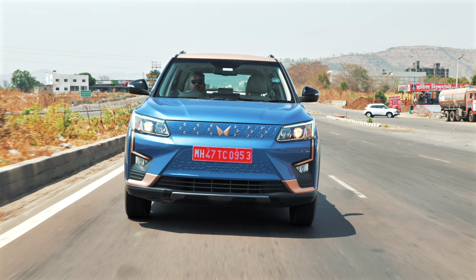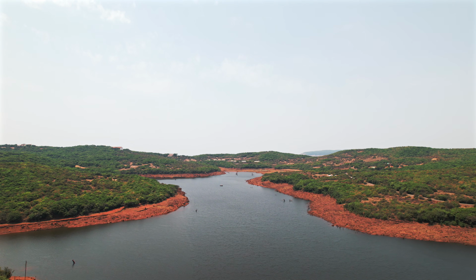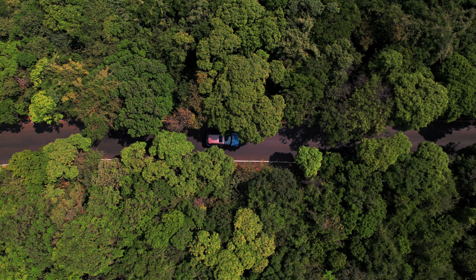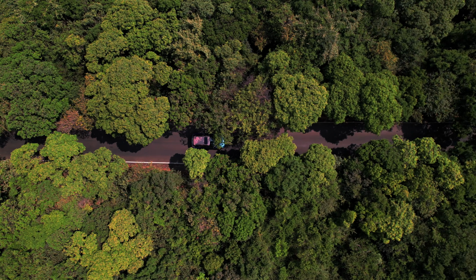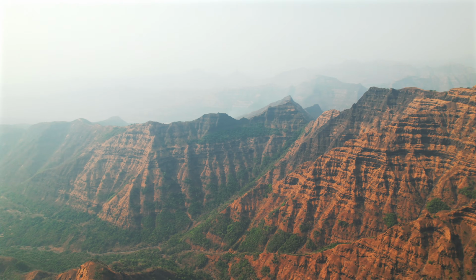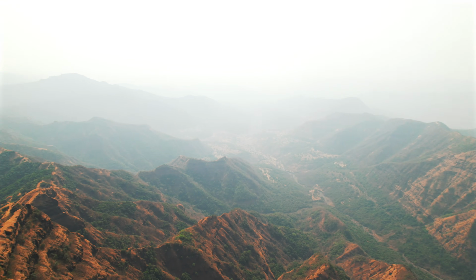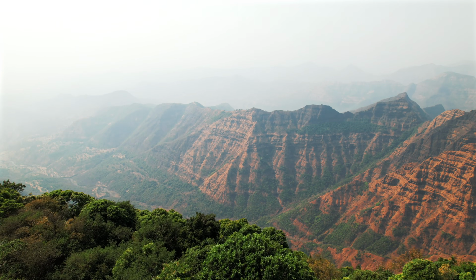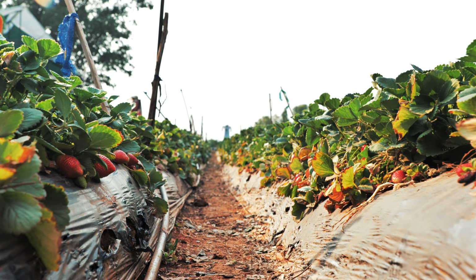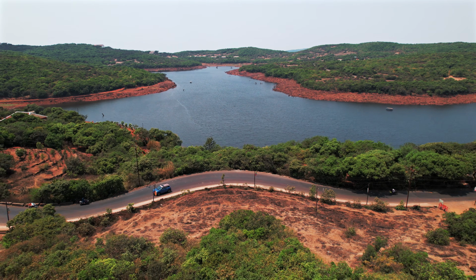But first, a bit of history. Mahabaleshwar served as the summer retreat for the British during the colonial rule, who were enchanted by its cool climate and lush landscapes. In fact, they made it the summer capital for the erstwhile Bombay Presidency. The colonial influence left its mark on the architecture and infrastructure, blending seamlessly with the natural beauty. Today, Mahabaleshwar remains a popular hill station, revered for its panoramic vistas, serene temples, and lush strawberry farms. It also has some beautiful driving roads for enthusiasts to explore.